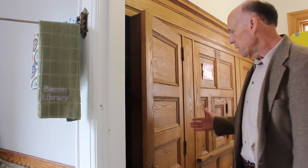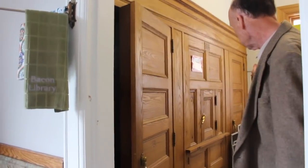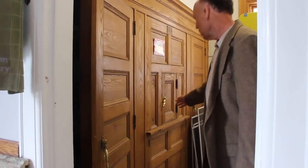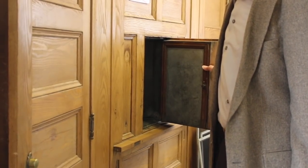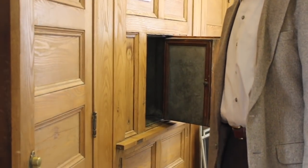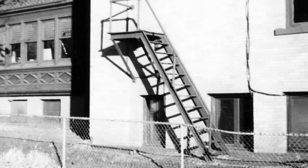A small pantry off the kitchen is the location of the icebox. It goes all the way back to the wall there, so you have two large panels on either side, and in the middle, a smaller door. This door was the size of an ice block. The ice would be cut on the Detroit River, stored in a warehouse near Oak Street, and an ice man, a horse and buggy ice man, would deliver it to the outside of the Bacon House.